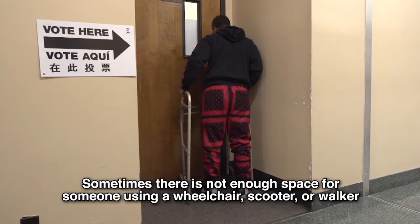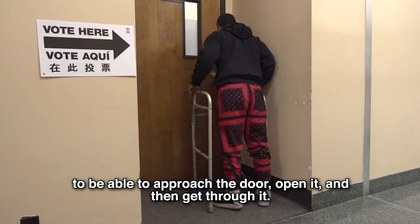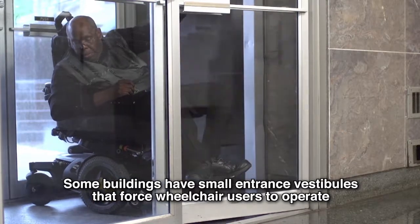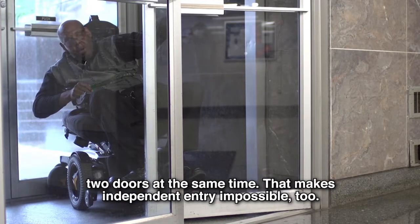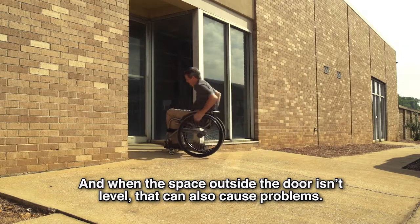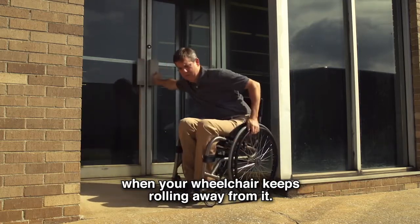Sometimes there is not enough space for someone using a wheelchair, scooter, or walker to be able to approach the door, open it, and then get through it. Some buildings have small entrance vestibules that force wheelchair users to operate 2 doors at the same time. That makes independent entry impossible, too. And when the space outside the door isn't level, that can also cause problems. You can imagine how hard it would be to try and open a door when your wheelchair keeps rolling away from it.